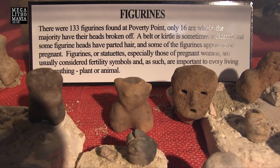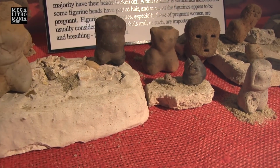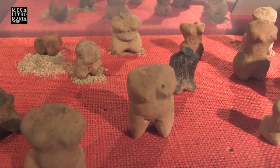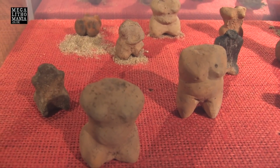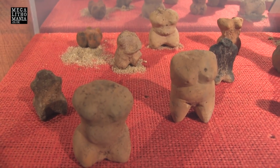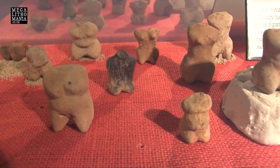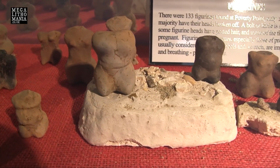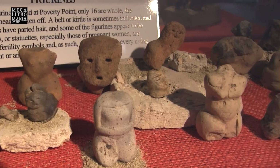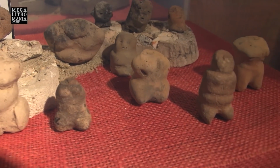So here we have some figurines that were found at the site. 133 of these were apparently found, only 16 are whole, i.e. including heads, but a majority, it says, have their head broken off. And you can see the legs are kind of like stumps as well. And it does appear that this could be the shape of the bird mound. The bird effigy mound is actually a human female figure, which no doubt represented fertility. The mound looks like it's a representation of a pregnant female. So again, this goes back to the theory that this is a fertility energy site, and this represented the mother goddess of the earth.